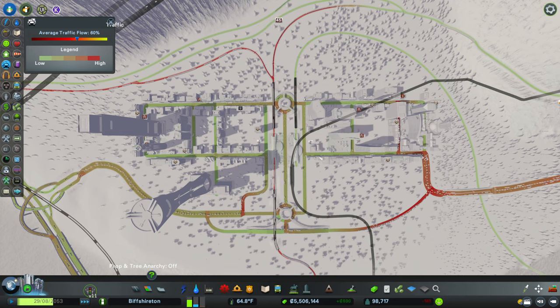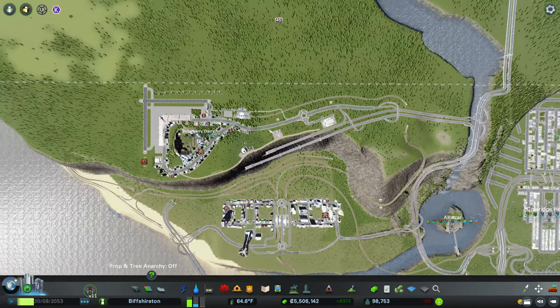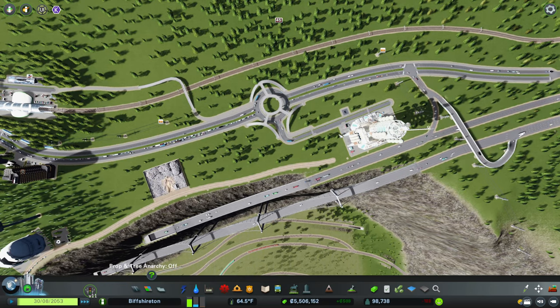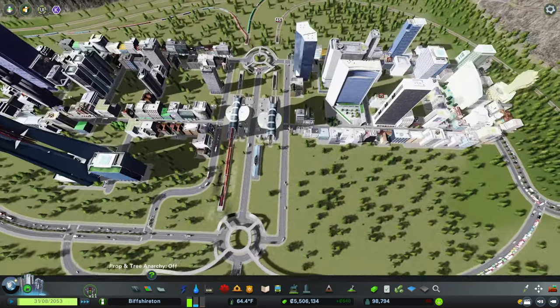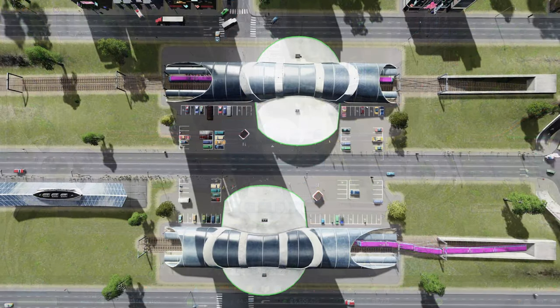So it was a combination of having this as a massive in and out intercity train doohickey and this space elevator, which is the worst thing for causing lots and lots of traffic. We might add a little bypass over here, we'll see. But yeah, that has made all the difference. Let me just take a look at these trains and see what the heck's going on.